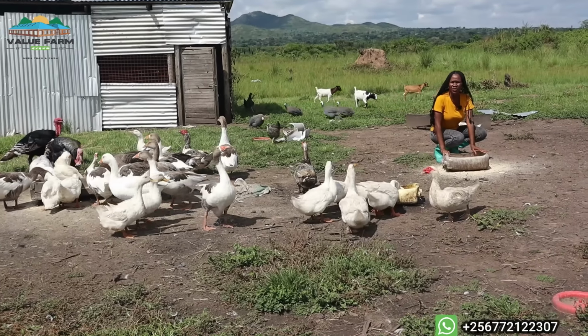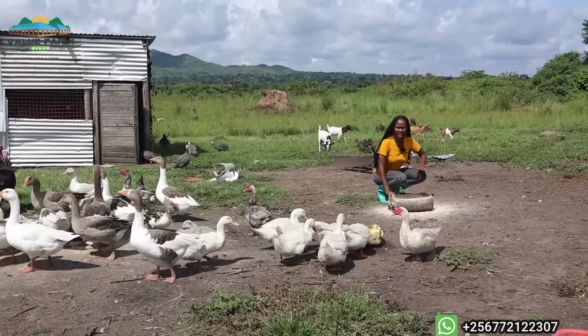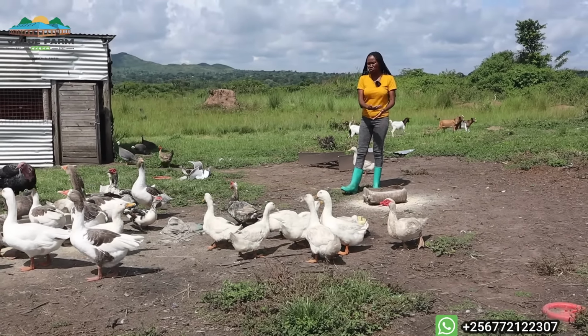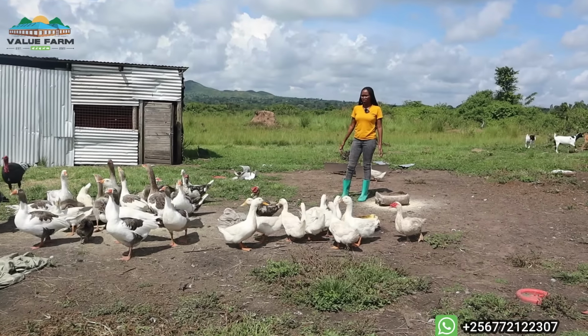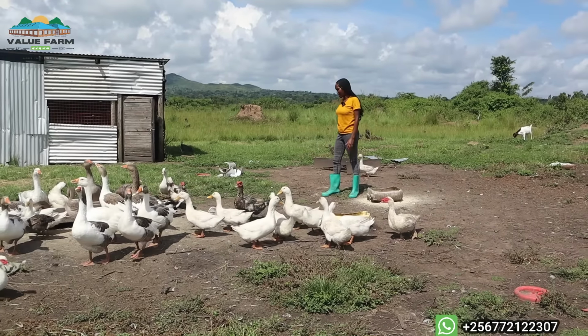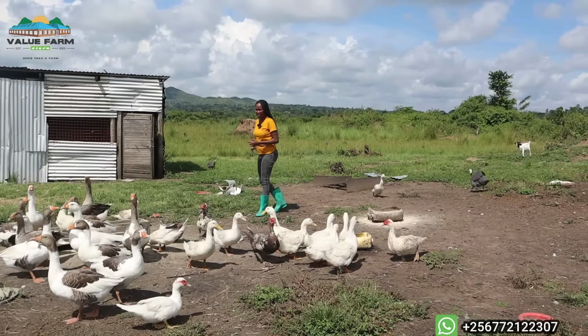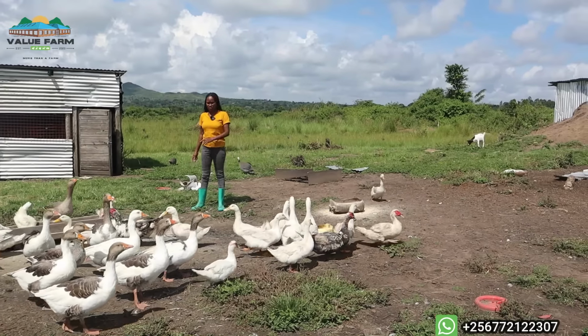So most of you have been really asking us about poultry, how our free-range system is working here. We literally do not do so much. They're left to roam around, they're left to move all over the farm, so it's not really as hard as you think. As long as we give them their feeds in the morning, the water points have water, then of course the ducks have their swimming points in different parts of the farm.